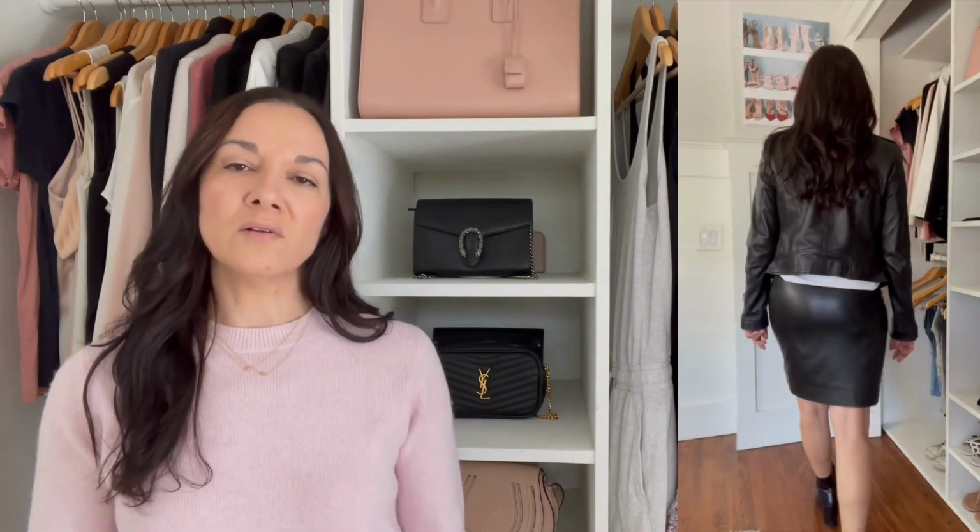And another big thing is wearing head to toe leather, which this is the most leather I can wear. I feel like the jacket and the skirt together, I don't think personally for me, I would wear full head to toe leather, a leather shirt, leather pants. Again, that's more having fun with the trend for a season, but not exactly something that will translate into a more capsule wardrobe for years to come.